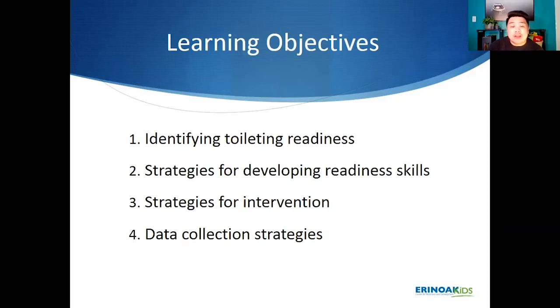And in topic 4, data collection strategies, we will also discuss the data collection strategies you will need to use to make sure that the plan is working and how to read the data so that you know when your child is ready to move to the next step of the plan.